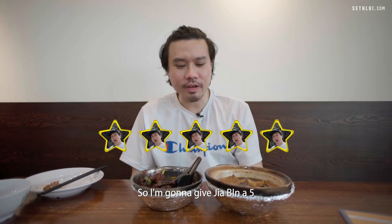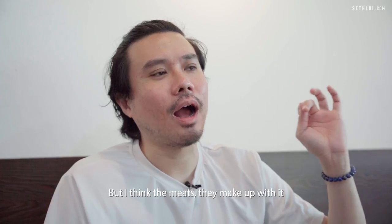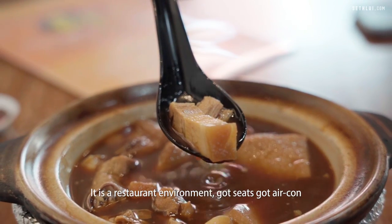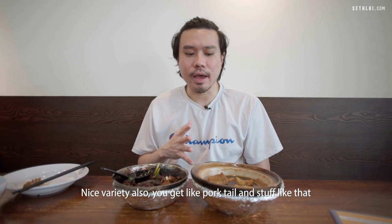Okay, so I'm gonna give Jiaping a 5. I think this is really good. You have the whole authentic dry version. Price a bit more expensive, but I think the meats make up for it. There's a lot more meats, and it is a restaurant environment lah. Got seat, got aircon, you know. Nice variety also, you get the pork tail and stuff like that.